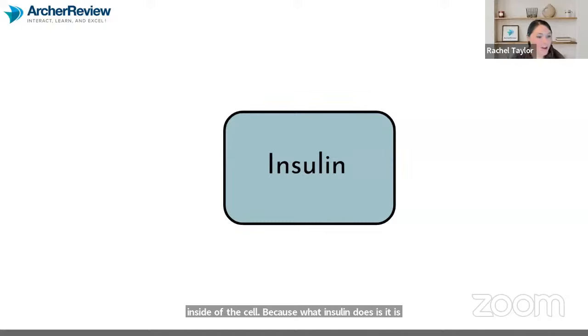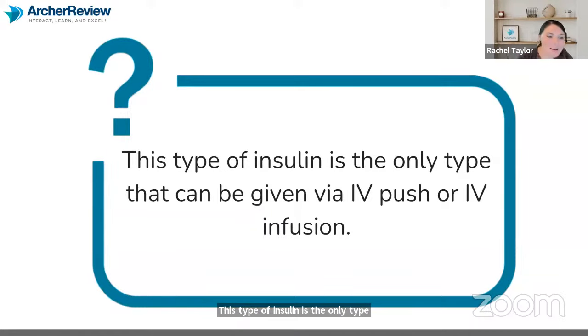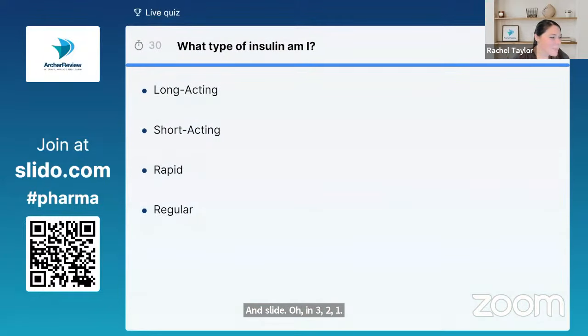All right, we've got another one. This type of insulin is the only type that can be given via IV push or IV infusion. We would only give this type through an IV line. And Slido in 3, 2, 1. Get ready, get ready. What type of insulin am I? What type of insulin am I?